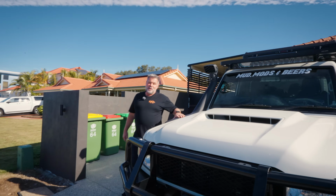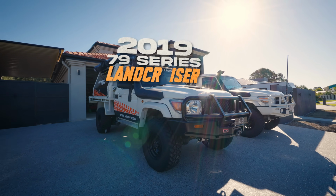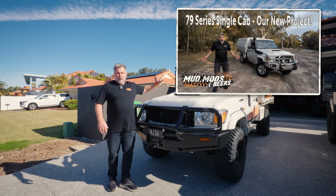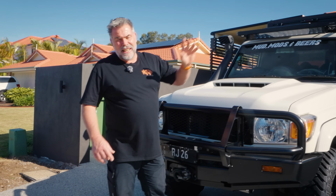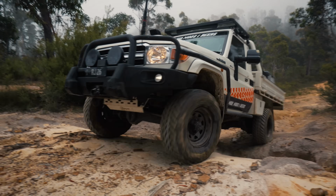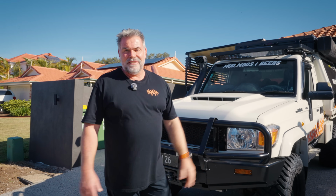And this is my pride and joy. This is my 2019 single cab 79 series. Now, I got this stock as a rock, and we've done all the modifications to it. It hasn't seen the abuse and the hard tracks that Andy's has, but it's done its fair share of tracks too. This one, I just love it.